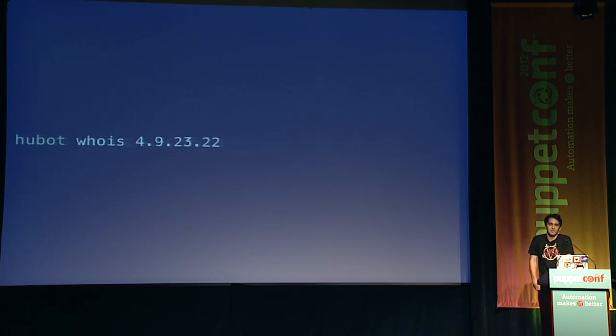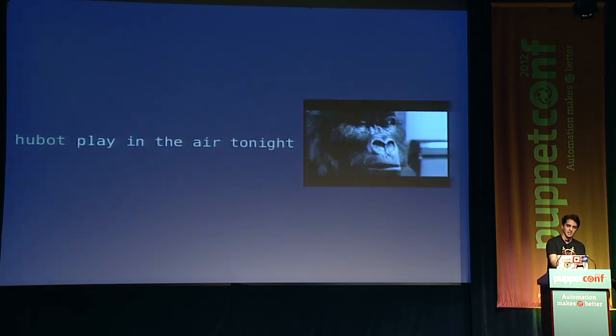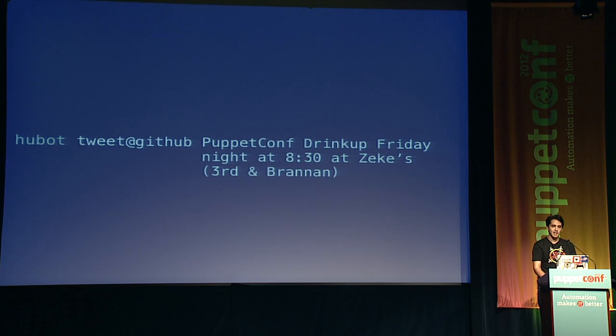Once the outage is resolved, you might grab whois information on an IP that you saw in the middle of the debugging that looks suspicious. And then you could use meme generator to make a joke about spammers. And then someone would cue up the song that popped in their head when they thought about drums and gorillas at the same time. And then we could finish that all off with a tweet about a drink up that we're throwing on Friday night for PuppetConf.